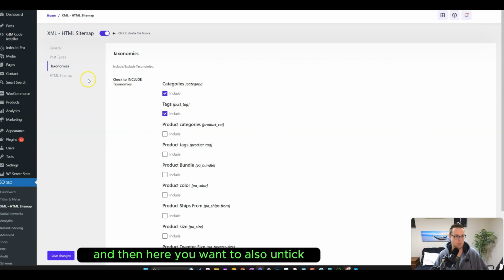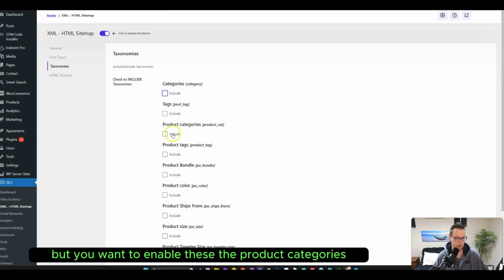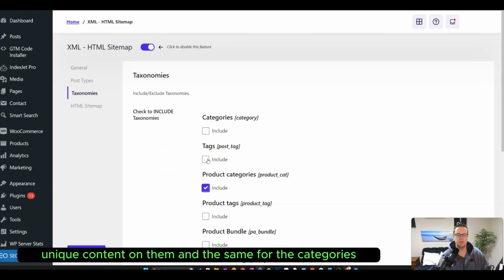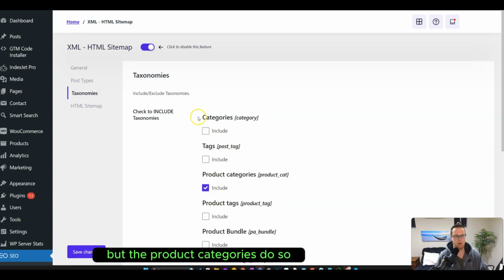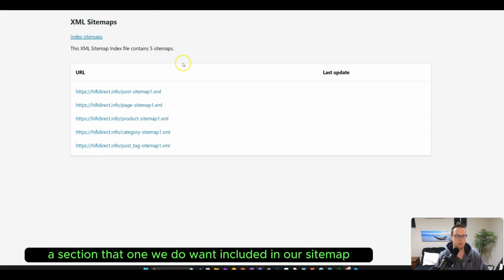And then here you want to also untick the tags and the categories, but you want to enable these, the product categories. The tags, again, are the ones that don't have unique content on them, and the same for the categories, but the product categories do. So the product category, again, is the amplifier section. That one we do want included in our sitemap.